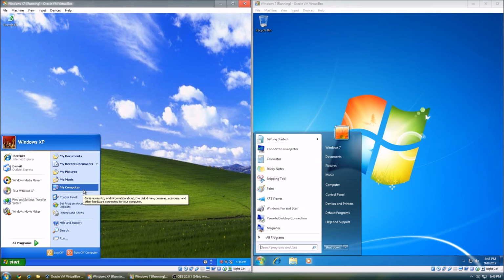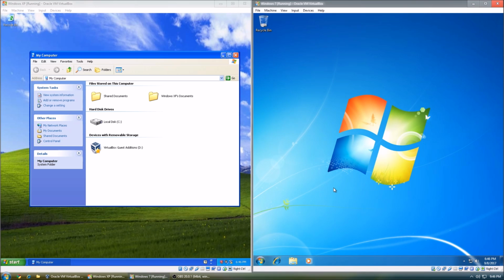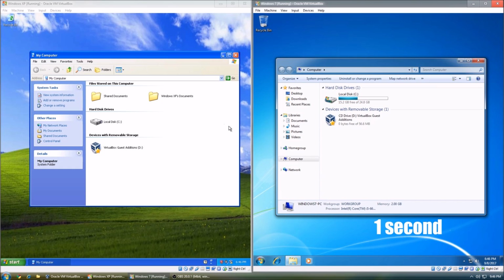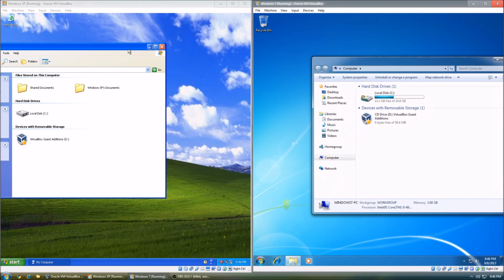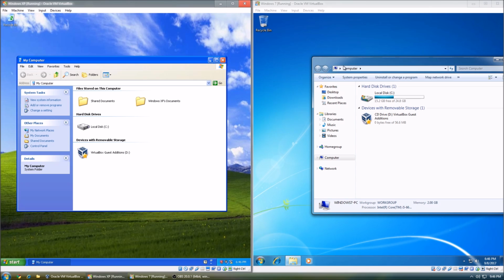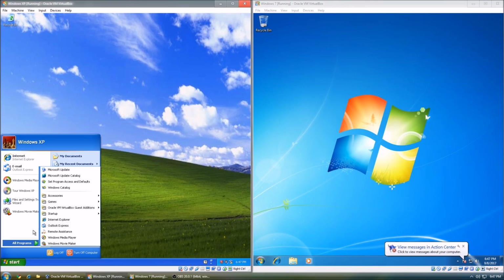Let's do My Computer in 3, 2, 1. Half a second? What is this? Alright, computer on this, 3, 2, 1. 1 second. This is half a second, and this is 1 second. This is incredible. Windows XP is like real. It's faster than I thought it was. So Windows 7 is slower than Windows Vista, is what I'm seeing here.